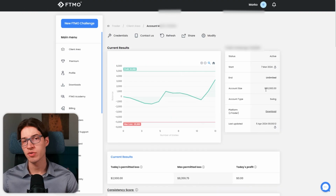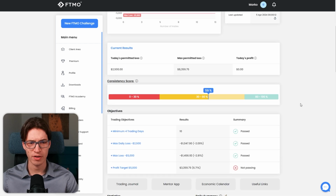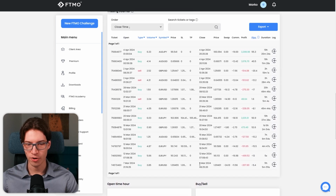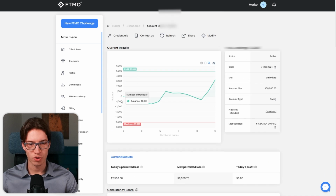Let's take a look at the most popular company, which is of course FTMO. Again, the account size is a 50k challenge, and you have the equity curve here. Let's see the first trade. Around the 8th of March 2024 was the first trade. It was a loss, unfortunately. We were in a bit of a drawdown from the start, then got into some profit, back into drawdown, and now running some really nice profit, very close to the profit target as well.